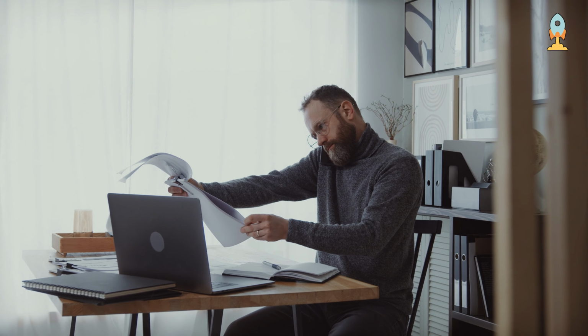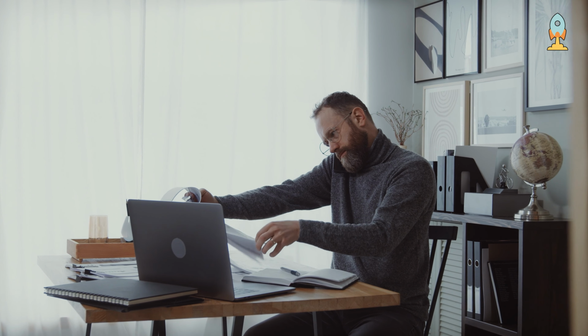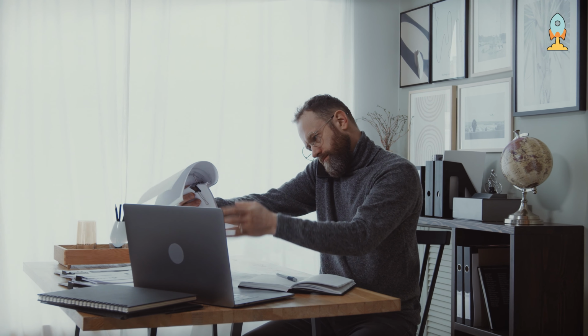And before I get started, I need to say that I'm not an accountant, and this information is only meant to guide you and not be tax advice. So before making any decisions, be sure to discuss this topic with a tax professional, as there's a lot of factors that go into deciding on a tax strategy.